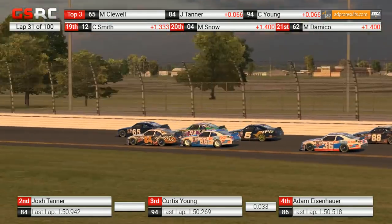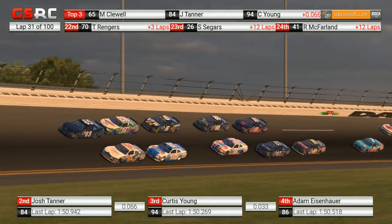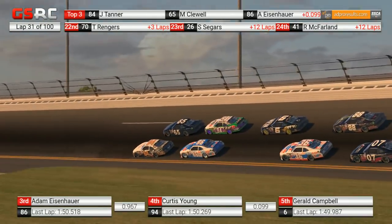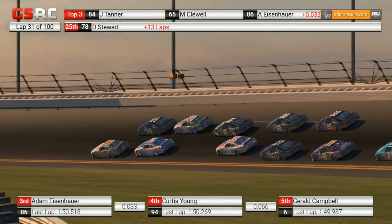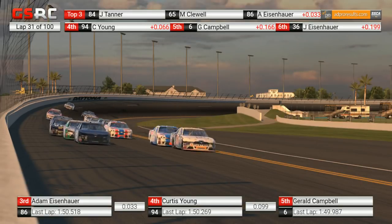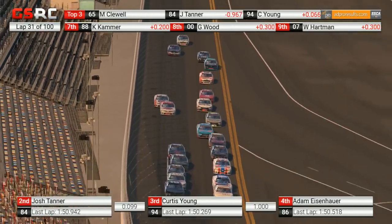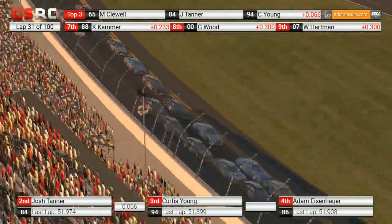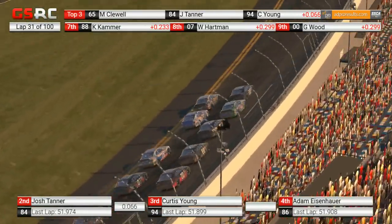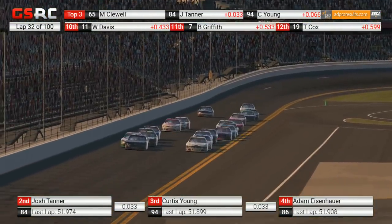Top side is strong here early, Soup. Tim Cox, the winner of stage one, right now relegated to 12th position, but on the inside, he's right behind the number seven of Blake Griffith. They come around now because the yellow flag laps, they don't have to actually have as many green flag racing laps this time around. Mark Cleewell gets credit for leading that lap.